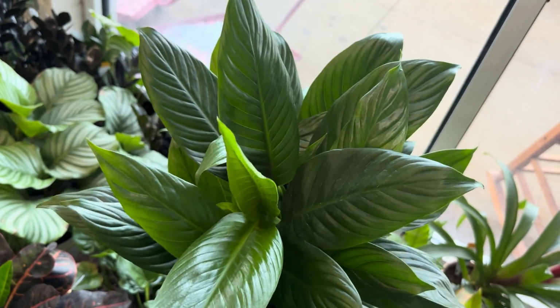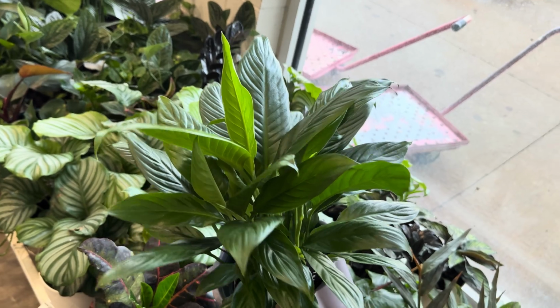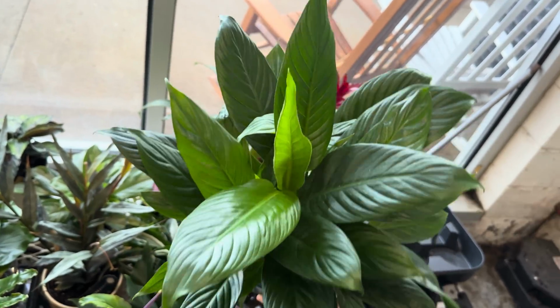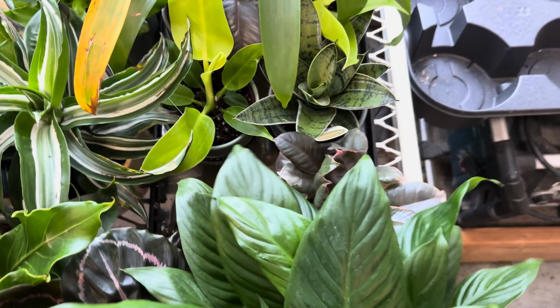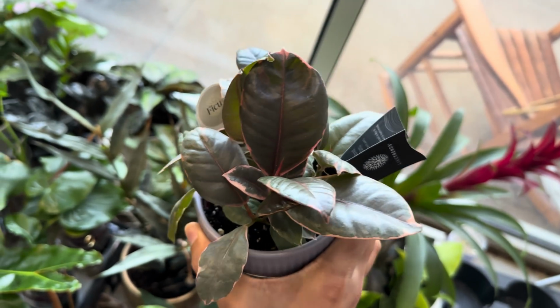Oftentimes we are always looking for that variegated plant, and with PlantCon 2025 in Houston, Texas, just days away, I already know I will be featuring hours, and I say hours of PlantCon videos where I will showcase many variegated plants. But let's not forget about the green plants. They're the easiest plants to take care of, and for the most part, they're the most cost effective. And I'm just going to keep picking up some plants over here.